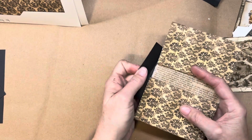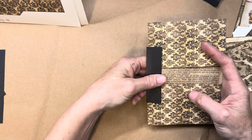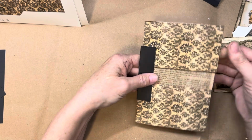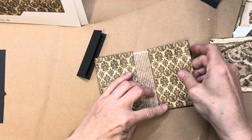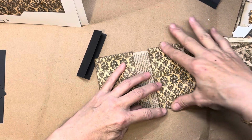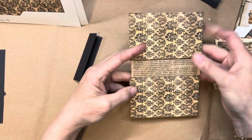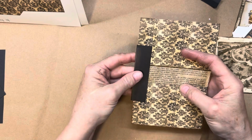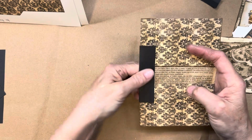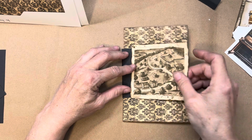Okay. And then it'll wrap like this. And you can see you have a little bit of wiggle room. It's not perfectly precise, but it doesn't really need to be. Okay, but I want it to wrap around like that. And then so maybe I put it here. Yep, that's what I'm going to do.